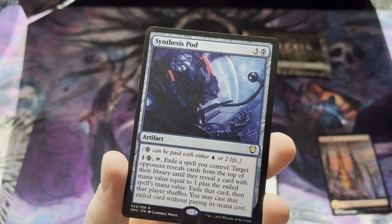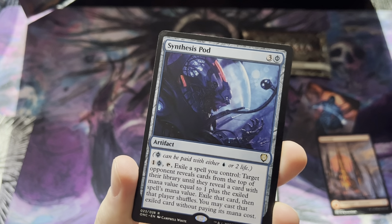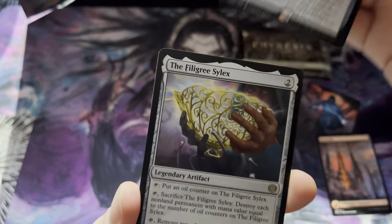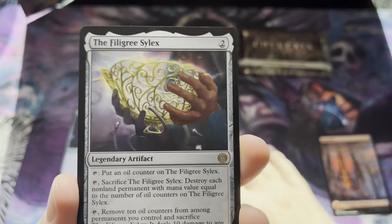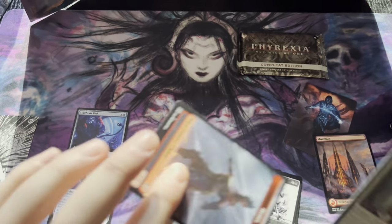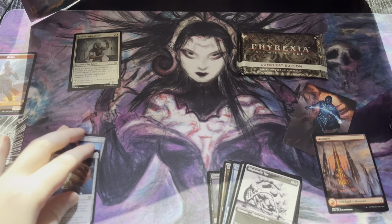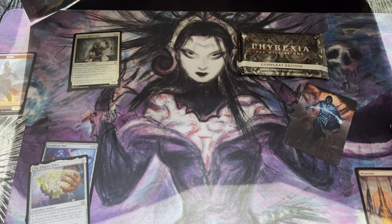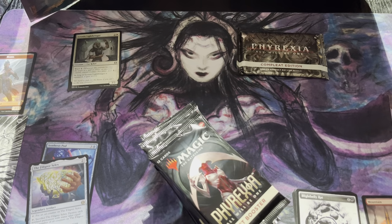Exile spell I control, and they reveal cards until they reveal one with lesser mana value, and then I can exile it and I can cast it without paying mana cost. Neat. So it's a birthing pod for spells. The Filigree Sylex. Filigree. Pretty cute. Leonin Lightbringer and a rebel. Oils. Rares. Chump shit. Lands. Art card. Art card.